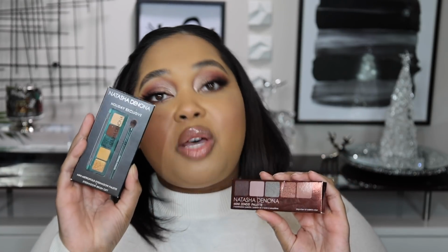So let's start off with Natasha Denona, because that just so happens to be what I am wearing on my eyes and my cheeks. For 2020's holiday season, Natasha gave us two mini palettes. She gave us the mini Zindo palette, and she gave us the mini Metropolis palette, which so happened to come with a brush. I think that was a little gift with purchase for the holiday season. Here's the mini Zindo palette.